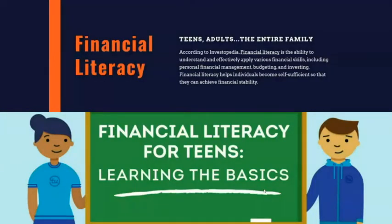And what exactly is financial literacy? So when we think about financial literacy, we want to look at the definition that Investopedia gives us, which is the ability to understand and effectively apply various financial skills, including personal finance management. That also includes budgeting and investments, which includes the NASDAQ and S&P 500, as well as mutual funds and CDs, certificates of deposit. We want to make sure that we are becoming self-sufficient so as to achieve financial stability. And this does not have to wait until you are an adult. This can actually happen at a very, very young age, and we're going to talk about that.